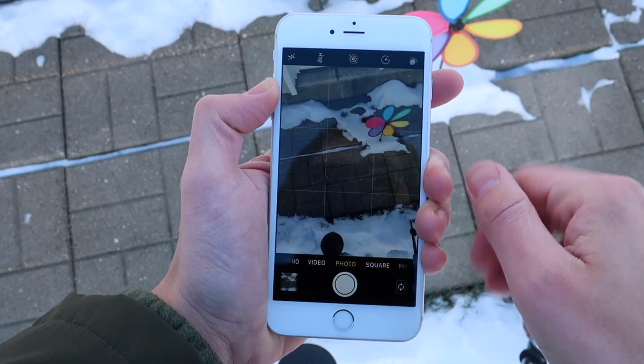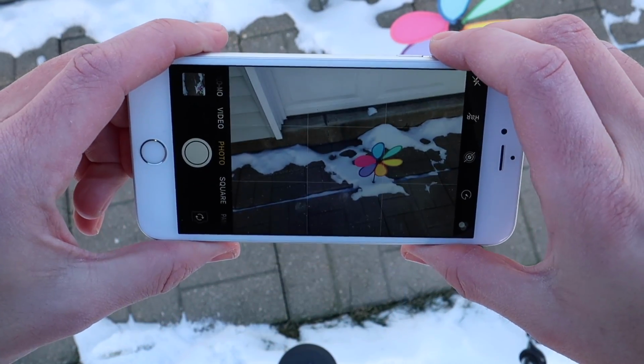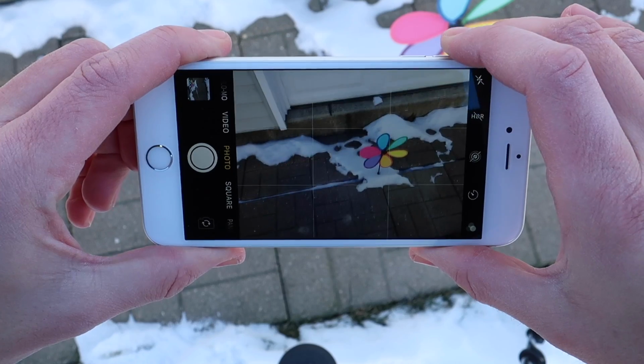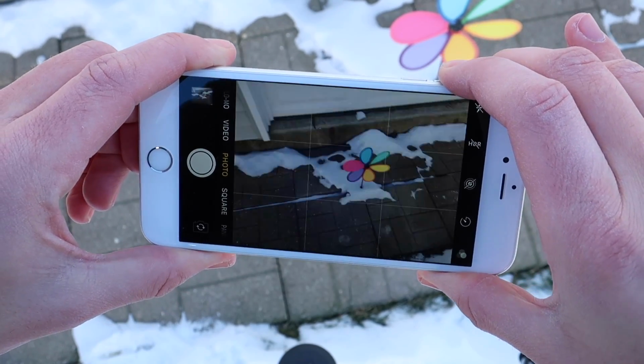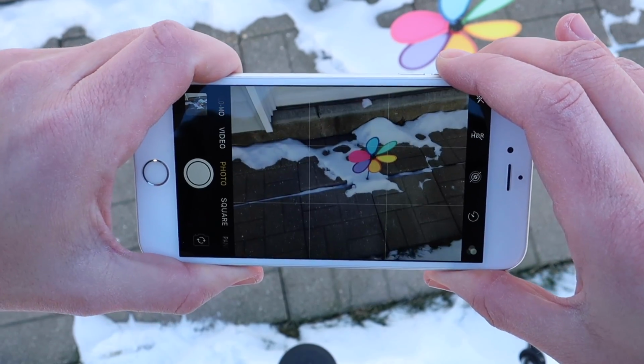Video quality is also pretty superb, and I do like the fact that you can go ahead and take pictures with the camera button over here on the volume button. So that's pretty nice to see. I always mention this because it's a pretty cool feature for the iPhone. Let me go ahead and show you some video samples now.